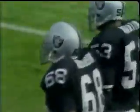Fouts goes right to the air. Pump fake screen left side. It's complete to Muncie. Muncie slips on the turf. Manages to pick up about 3 to the 11. Johnny Robinson makes the tackle. So it will be 2nd down and 7.